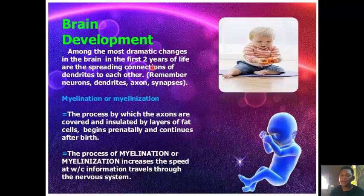Now, let's see the brain development. Among the most dramatic changes in the brain in the first 2 years of life is the spreading connection of dendrites to each other. Remember, neurons, dendrites, axons, and synapses. Those are the small parts within the brain of a person.